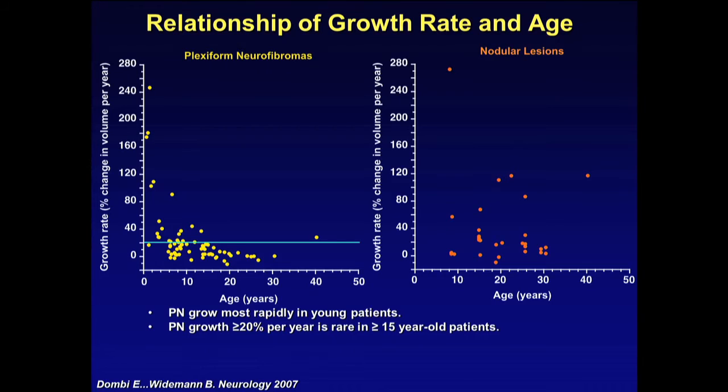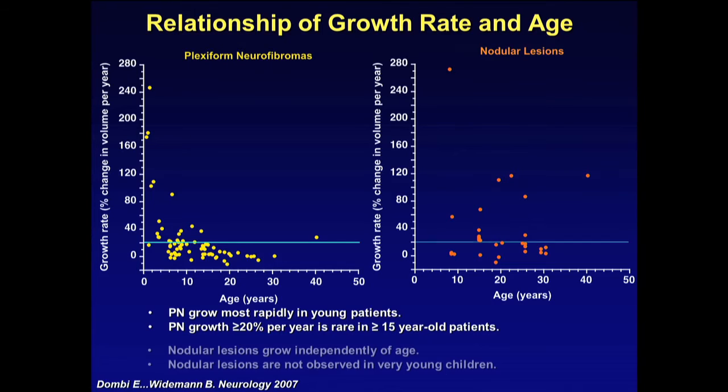Now, we also analyzed the growth of what we call these nodular lesions, these grapes or plums. And you can see based on the graph, the growth there is all over the place. There's really no relationship between age and the growth rate. And also, if you look carefully, we don't see these tumors in very young patients, which tells us they develop at some later age, and we're really carefully looking at this at the NIH. So we believe these nodular lesions may have a different biology.